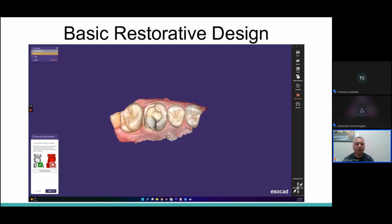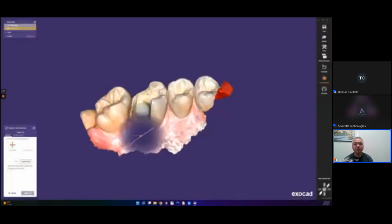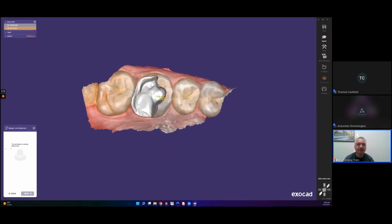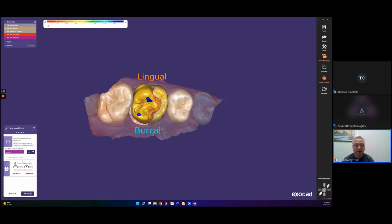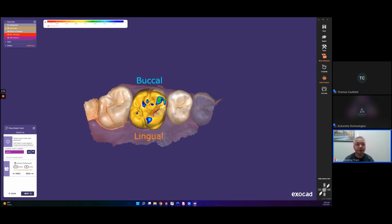Now, basic restorative. This case is a basic onlay that I prepped for a tooth here. This is designed using exocad. Again, you can use any software that you want. To me, exocad, I have a Medit scanner, so Medit has a connection to the exocad program. So for me to design, this is mildly sped up a little bit, but to design a restoration like this, it shouldn't take longer than 2-3 minutes. This restoration actually here, it took me about 2 minutes to do.